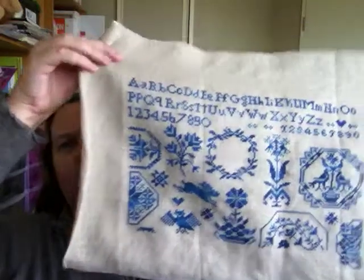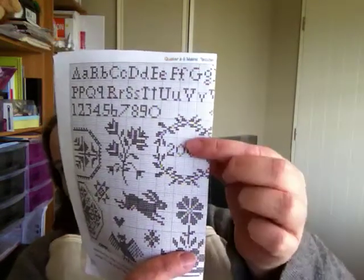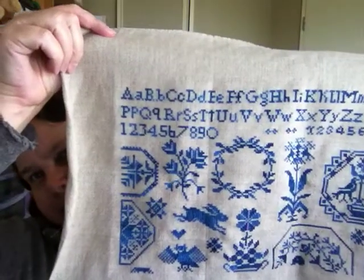Still have to work out, where's the pattern? Yeah, so they've got a year in here. I'm probably going to try and put my initials and the year in there, but I haven't tried to work that out yet.